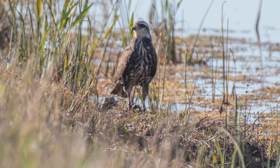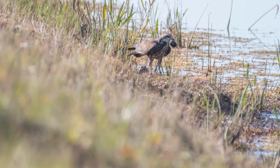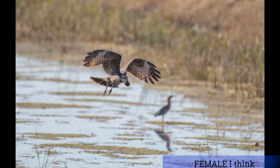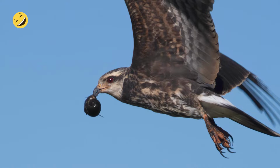Snail kites, as you can guess, feed almost exclusively on snails. They nest throughout the year with a peak nesting season between February and July. The main threat to the Everglade snail kite is basically degradation of wetlands here in Florida, draining of the swamp, the real swamp, the Everglades.